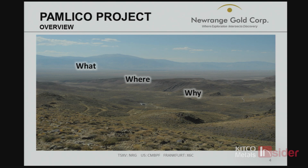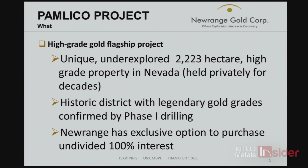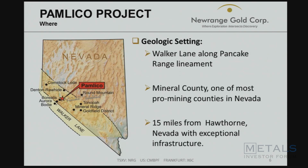The company's real focus today is the Pamlico Gold Project in west central Nevada. Pamlico is a unique, underexplored district-scale property. The property today covers 2,200 hectares. Historically, Pamlico is one of Nevada's highest-grade gold districts, with direct shipping ores shipped to custom mills in the 1880s that assayed as high as 220 ounces of gold a ton. Newrange holds an exclusive option to purchase an undivided 100% interest in the property, subject to a 4% overriding NSR royalty that we can reduce to 1%.